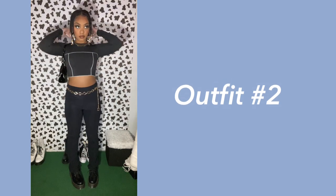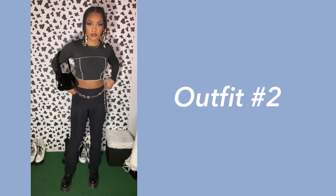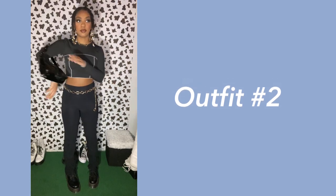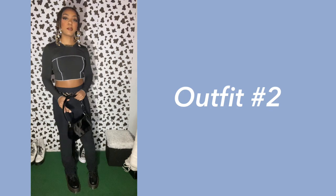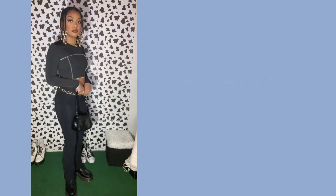So outfit number two has the same thrifted pants. The belt is from Shein, I believe. Most of my Shein items are old. I don't support Shein anymore or fast fashion in general. I try to stay away from it, just throwing that out there. But the shirt and the belt are from Shein, and I have the same pants and the same shoes.